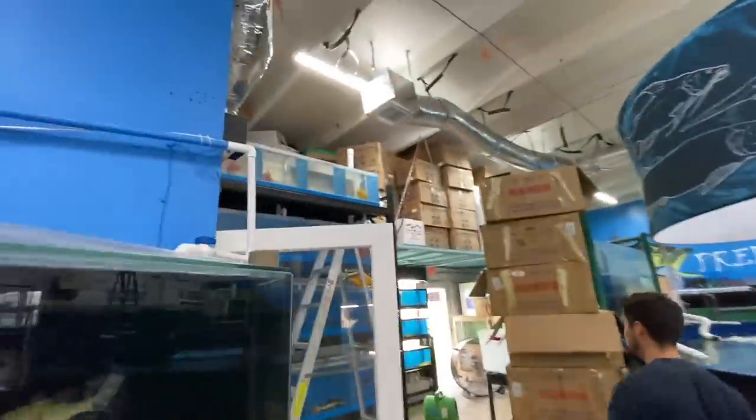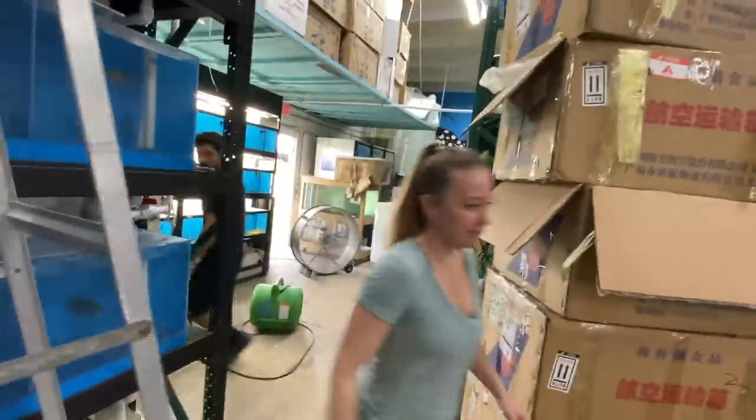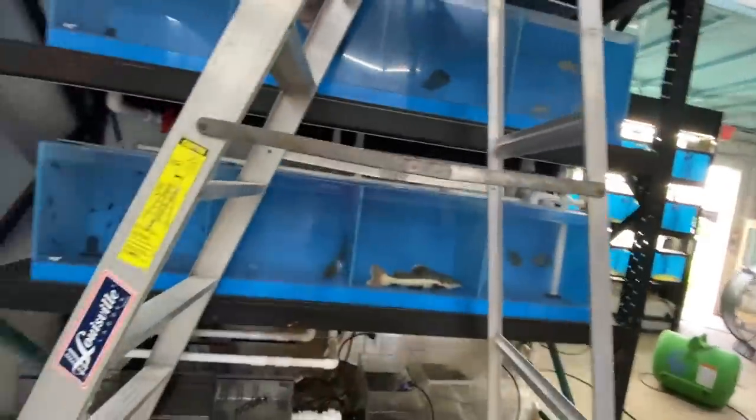If you look over here too, look at that. We got red tails. We got stuff. We have Lisa. Hi, Lisa. And then we have a whole bunch of parrots as well. We have flower horns here, jewel cichlids, Jack Dempseys, some pike cichlids, a whole bunch of stuff going on here, which is amazing, and I'm really happy for that.